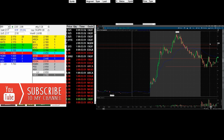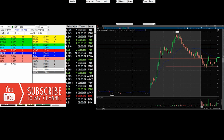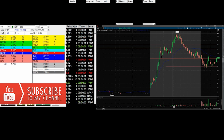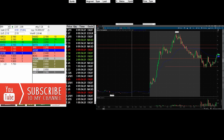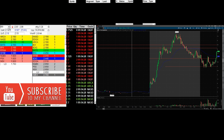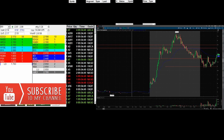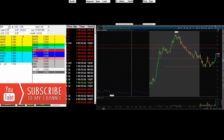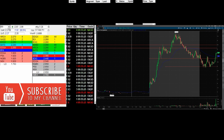So I'd like to see this go and have some exhaustion before I just start randomly shorting it. So we'll see if we get that. I could even see it break 980s, so we'll see. I'm just gonna watch this carefully and find out. And here we go, getting that pop that I've been waiting for. There we go. Still looking pretty strong here.